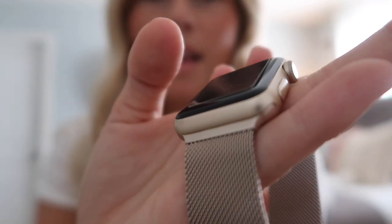I've had it since my 20th birthday, so I've had this for a while. I have just the gold one, and then I recently got this band for it. I watched Lauren Elizabeth's videos on YouTube, which I'm sure a lot of people do, and she has this band on her watch and I really liked it, but I went to get it off the Apple Store and it's almost $150. So I'm like, I can literally almost buy a new watch for that price.